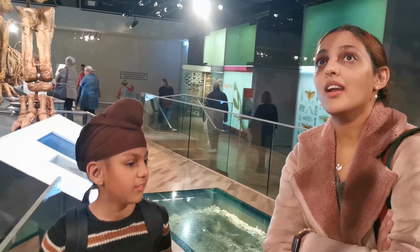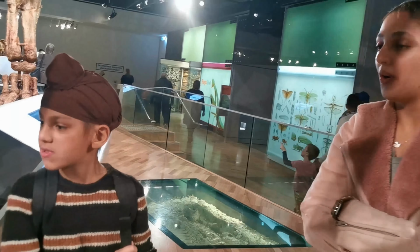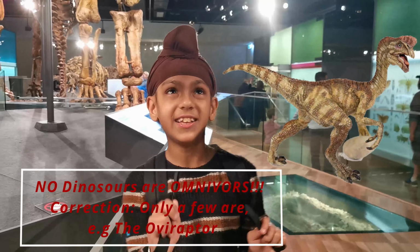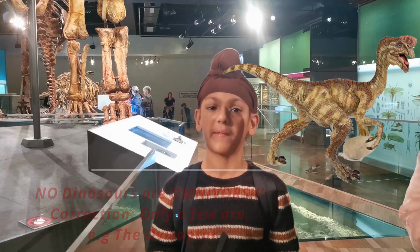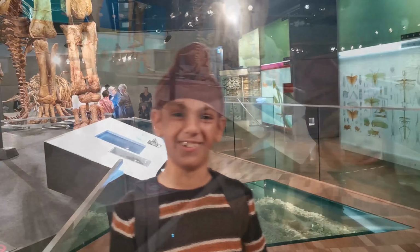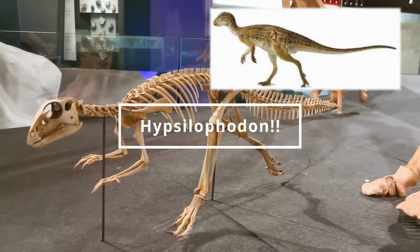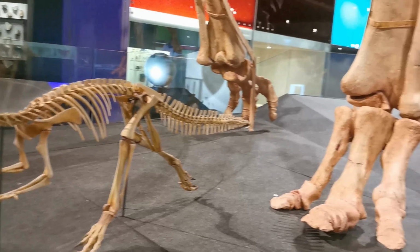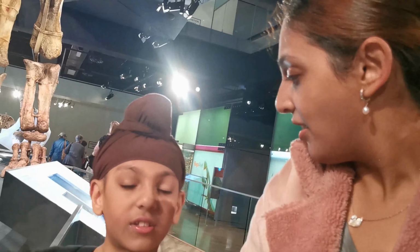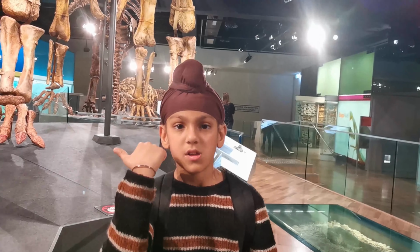Hypsilophodon. So Mahavir, can you tell a bit about them, what do they eat? Are they herbivore or omnivore? These dinosaurs are herbivores, so that means they mostly eat plants. Mahavir, what's this dinosaur here? Hypsilophodon. And it's a vegetarian.